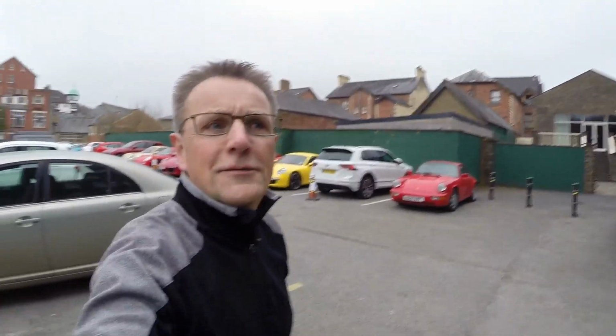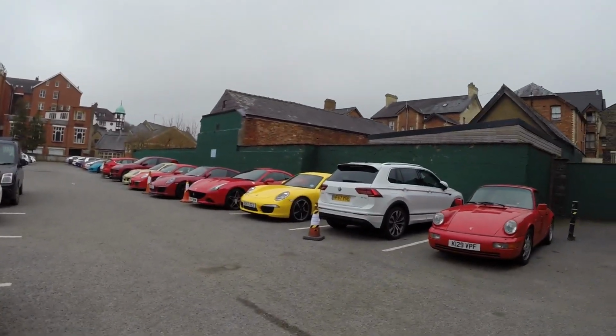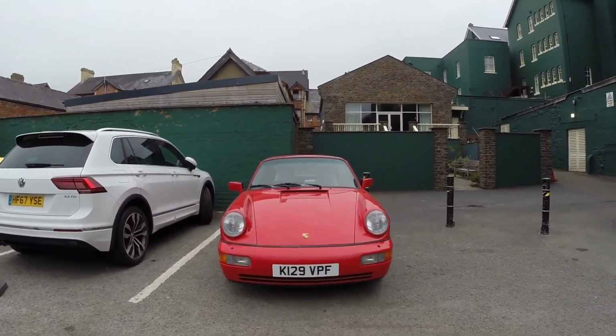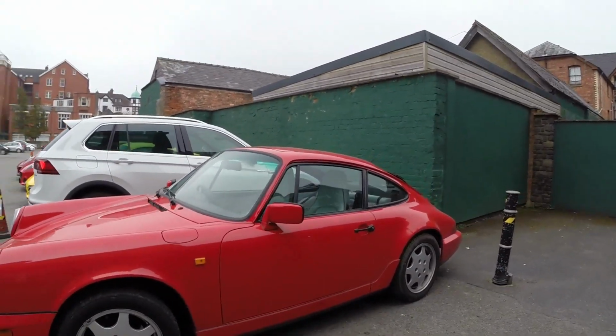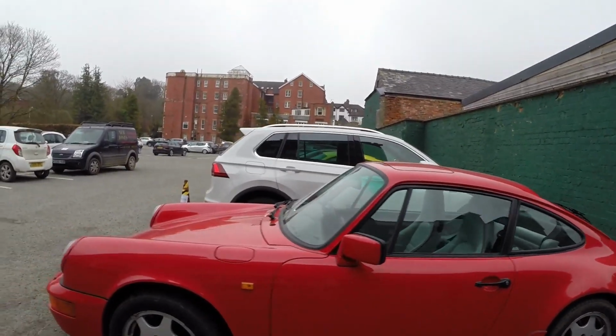But yes, not really sure where we're going to go today. So we shall see where everyone wants to go. But we got here earlier. That's Ian's lovely little 964, which is gorgeous. Sounds really nice. It's got some lovely red piping inside. That's definitely something I'd like in my garage.